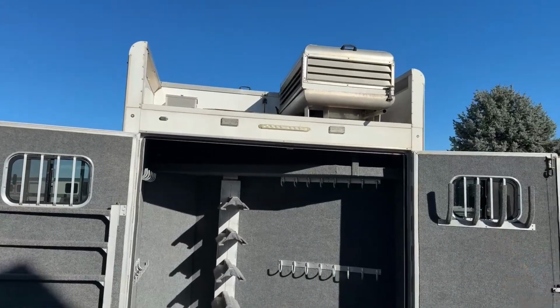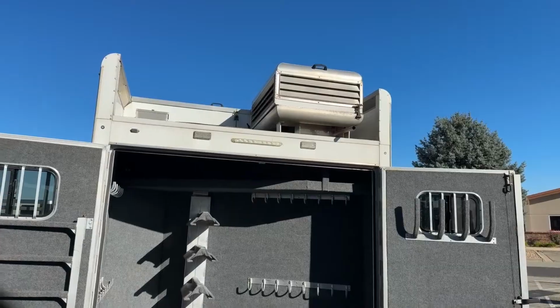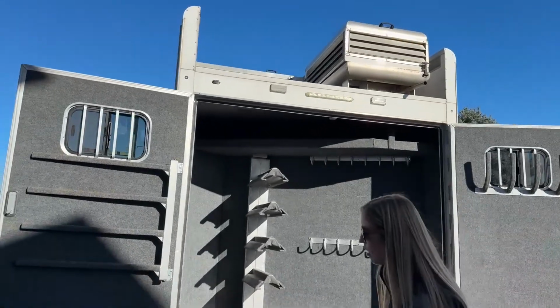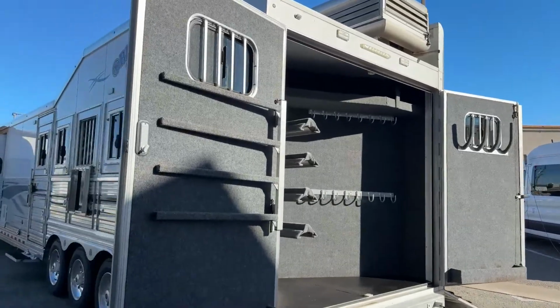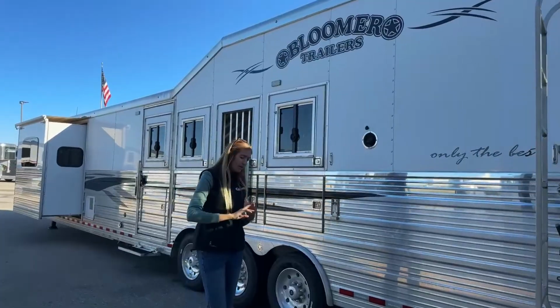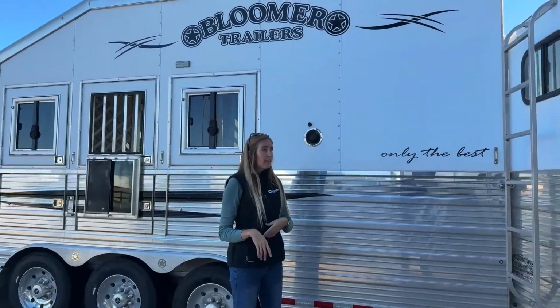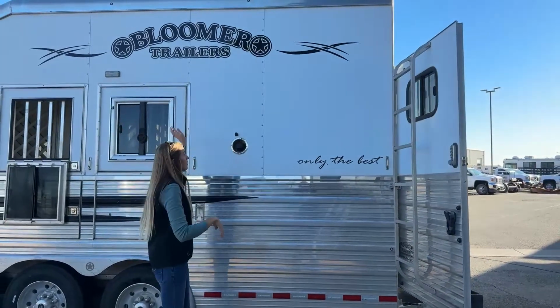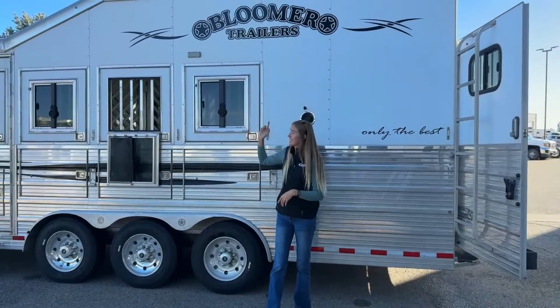Onboard generator up there, as well as your integrated hay pod. So good hay storage up there on top, and it's all sealed. I love the pods because they do have that fully enclosed aspect. If you're not throwing hay up there and you just want dry, safe storage, you don't have to strap anything down, those are great. This one's integrated, meaning it's just built into your roof line, gives it a really seamless look.